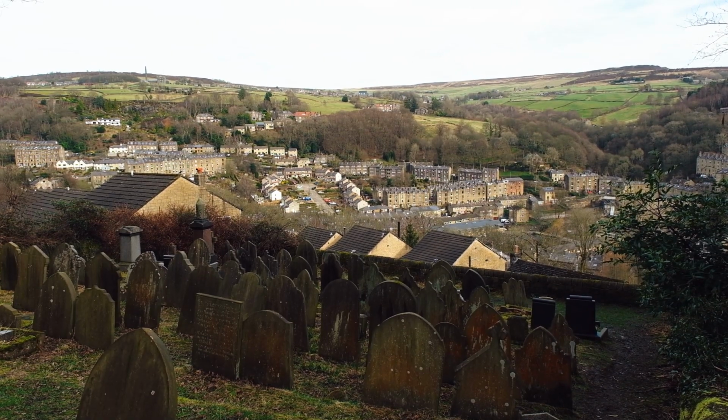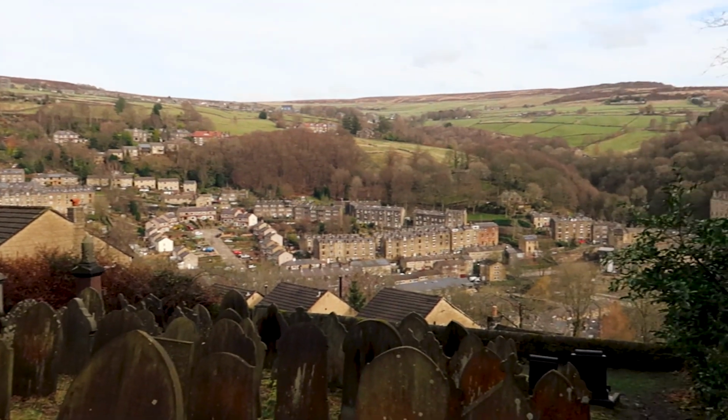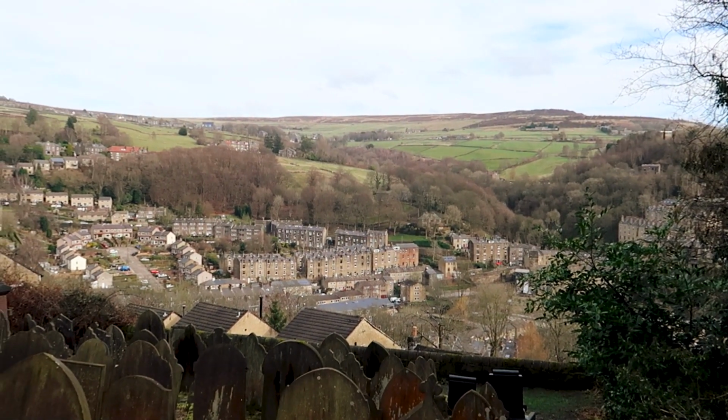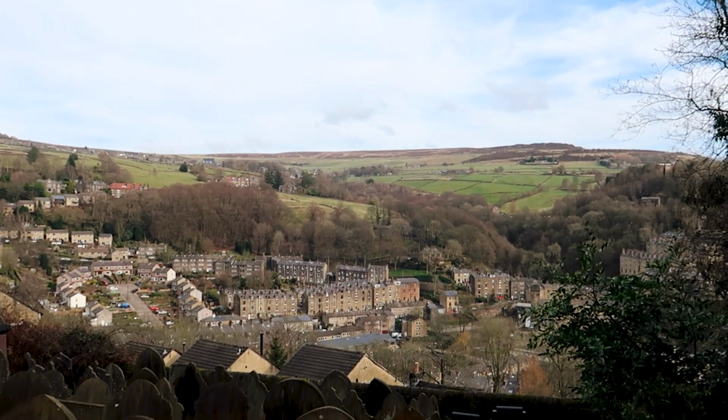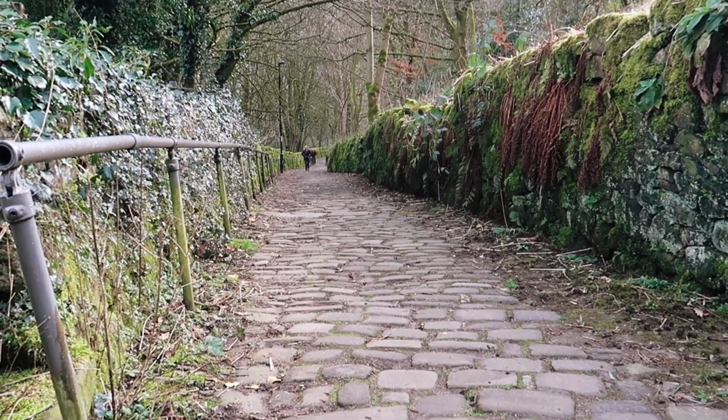We've almost reached the road at the top of the buttress, but just over to the right here, there's a lovely viewpoint. So here in front of us is Cross Lanes Methodist Graveyard, and then look at that nice view across the valley. Probably sound a bit out of breath, it was quite steep.